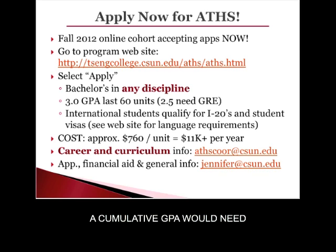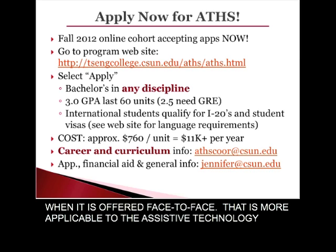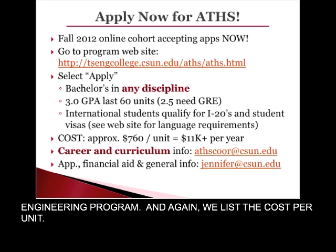Many students want to know if they'll have to take the GRE. International students for this program do qualify for I-20s when it's offered face-to-face. That line is a little more applicable to the Assistive Tech Engineering program now that the Human Services program has moved to the fully online platform. And again, we list the cost per unit.